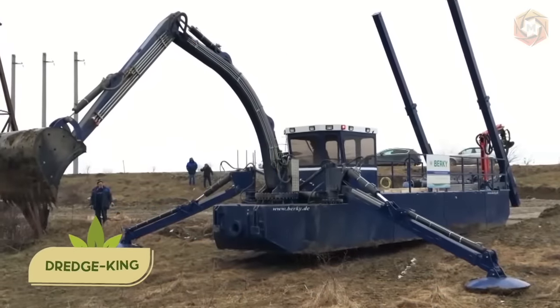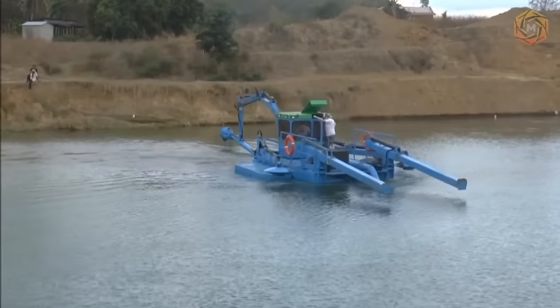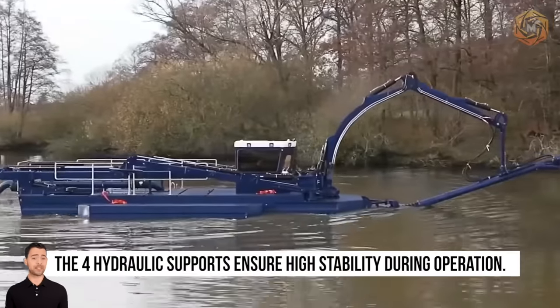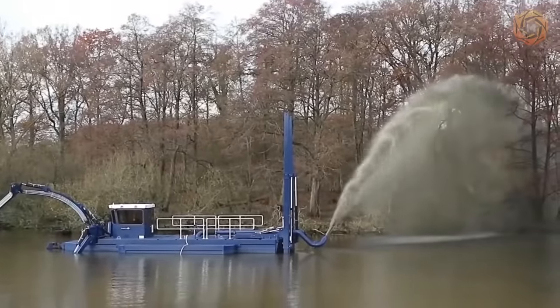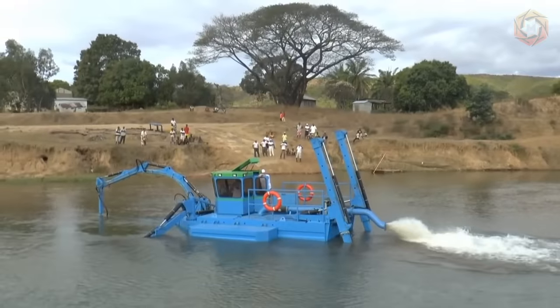The Dredge King is the largest slurry removal vessel and can be used in multifunctional ways for dredging. The four hydraulic supports ensure high stability during operation. Due to the optimal use of the supports, the slurry dinghy can be loaded independently, so no crane is required.